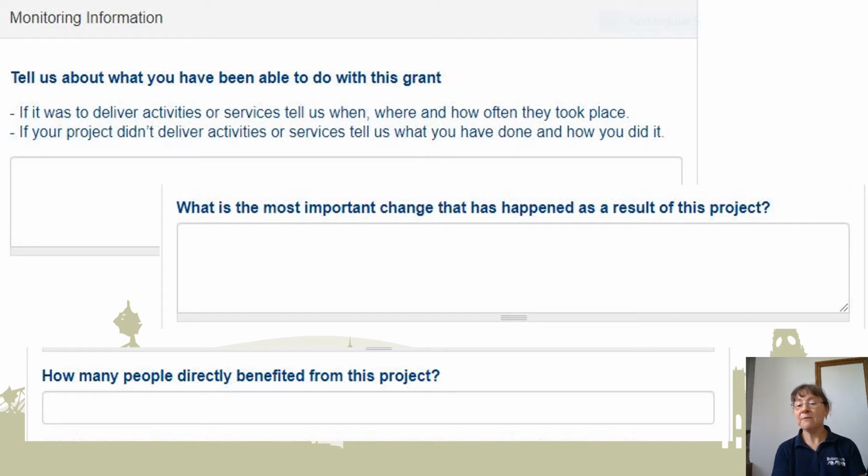How many people have directly benefited? On your application form, you've already told us how many people you estimate will benefit from this project. So we'll just check in here and see if the numbers roughly match up. And of course, we're looking for individuals here, not how many times one person attended a session. We ask how many people directly benefit, but be mindful about over-reporting or under-reporting here. For example, if we funded you for children's activity packs, it might well be that parents and carers are direct beneficiaries as well, so you can count them in.